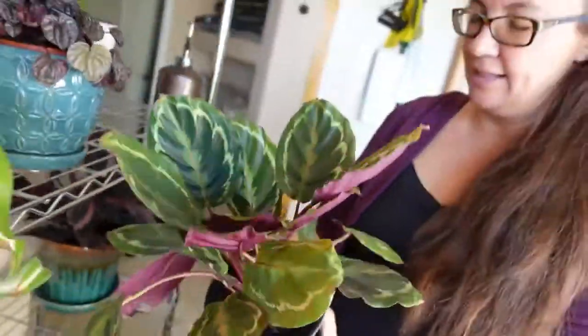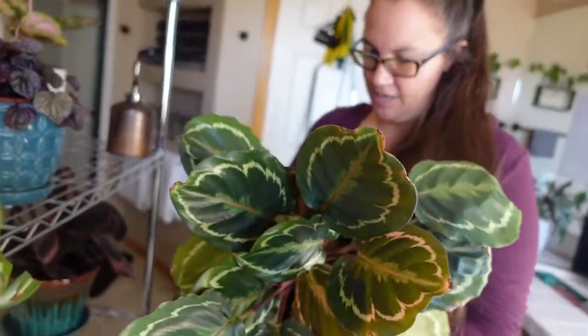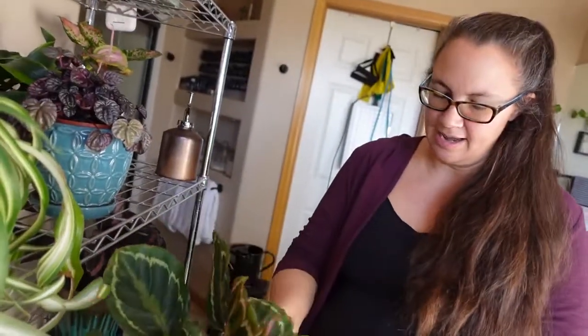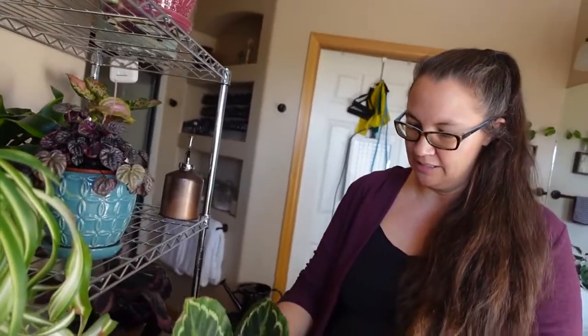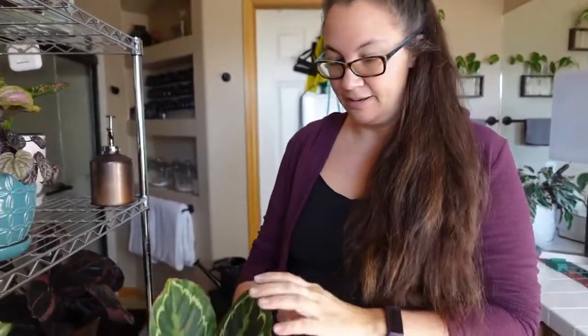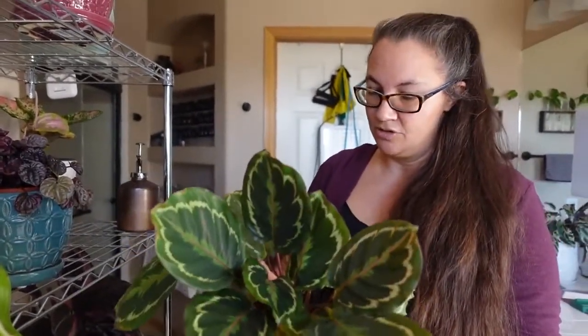This is a calathea. I believe it's just a medallion calathea. And I probably need to just cut these leaves off. He didn't get watered one time, and it will not do good things for them. But obviously, the rest of him is doing fine. So once I trim these off, he'll look better again, and I think he's pretty.